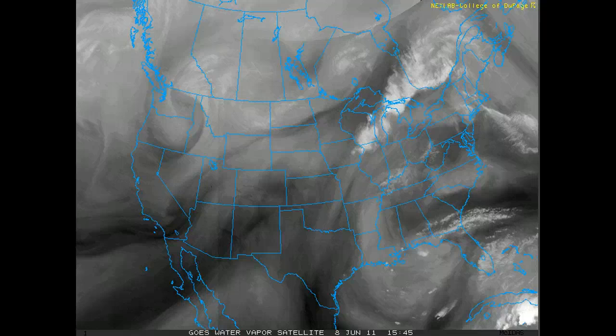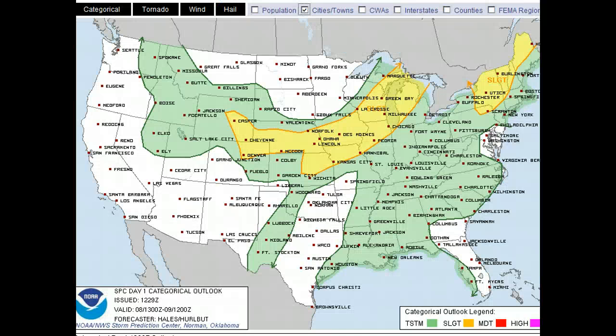Anyway, let's move on. Okay, this is the day one convective outlook. In other words, there's a slight risk of severe thunderstorms, making it 2 severe stages, in the yellow shaded areas. Again, this is for today. Green shade is generally where thunderstorms are possible. Again, this is today's, so there's the slight risk going on, but let's look at tomorrow's.